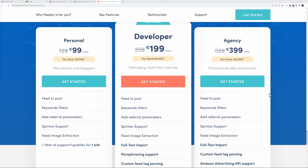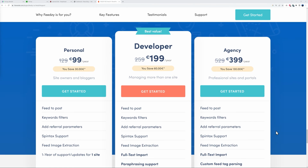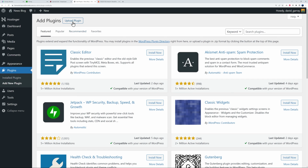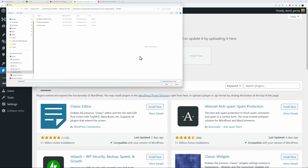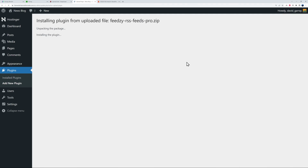So at this stage, feel free to select any of those. And for this example here, I'm going to use the agency one. So that's the full option one, okay, for our tutorial here. So let's go back to our WordPress dashboard. So let's install our plugin now. So we go to plugins, add new, upload plugin, choose file, and then upload the plugin you just downloaded from their website. So it should look something like this, Feedzy RSS Pro version, okay? So then open, install. Very good, and activate the plugin.